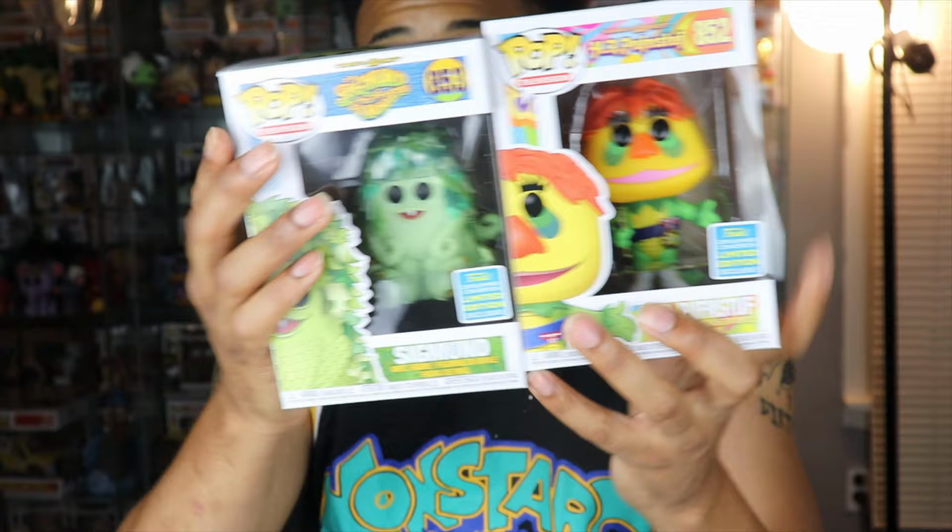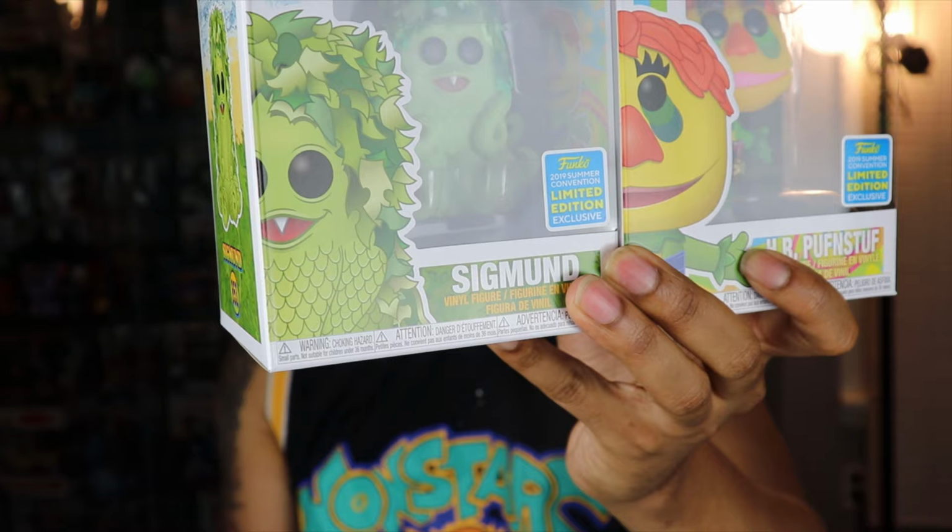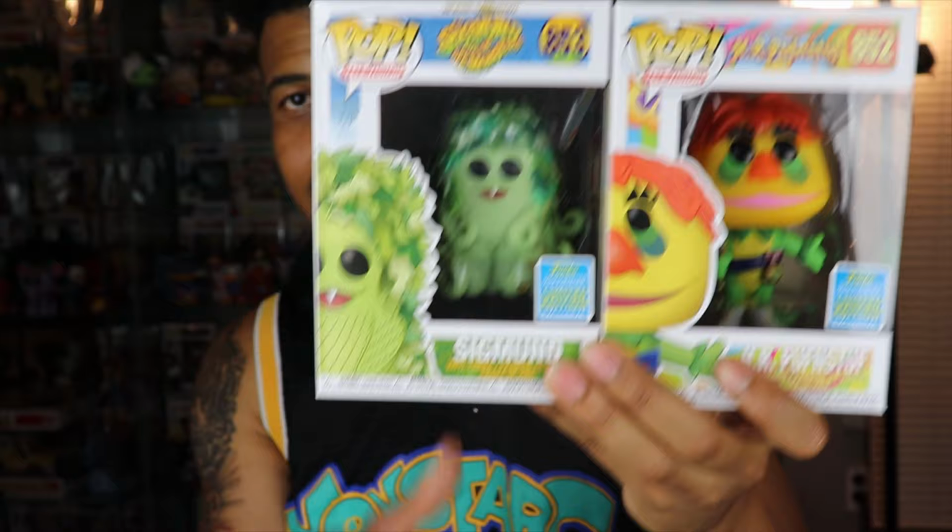So up next, these were the two pops that actually made my list for my top 10 Funko Pops of San Diego Comic-Con. Check that video out if you've not already. But these were Sigmund and H.R. Pufnstuf. Dope pops, man. This is from the world of Sid and Marty Krofft. Like I said, these were shows from the late 70s. I just watched them as a kid. My parents made me watch these weird shows, but they were really cool. I mean, Sigmund, they did a really good job with this, as well as H.R. Pufnstuf. It's a really colorful pop. It really stands out in your collection.